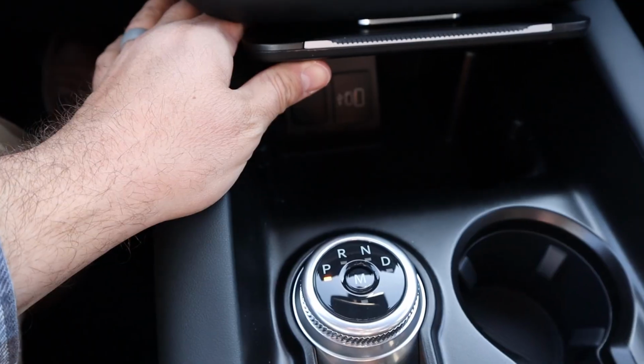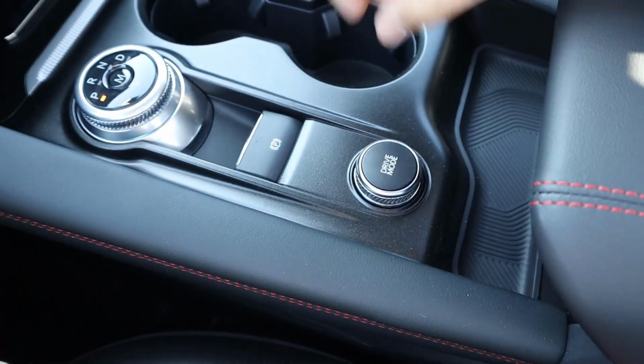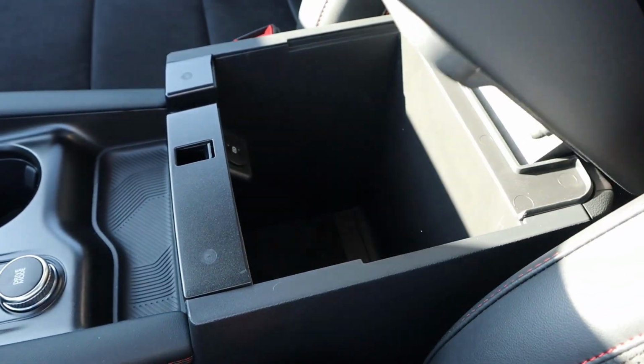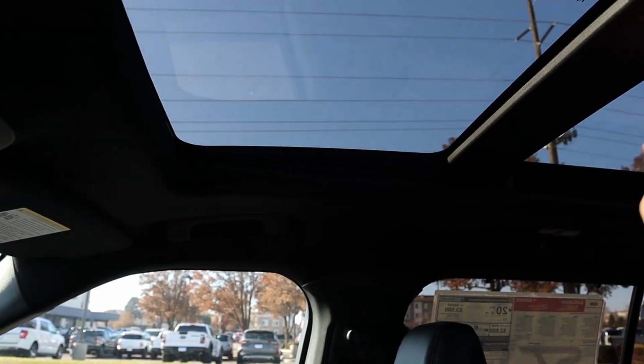And then you can see here with the storage dial shifter there for the 10-speed. And then the drive mode select is actually a physical button, which is cool. Some cup holders here, big center console. And then just a regular rear view mirror, and then we do have a big panoramic sunroof.